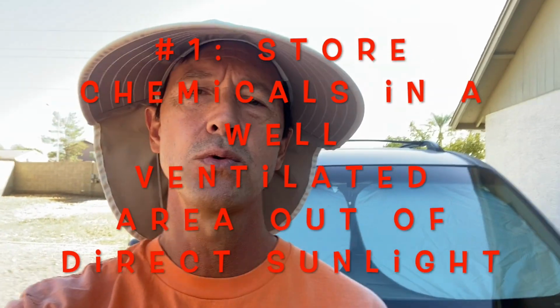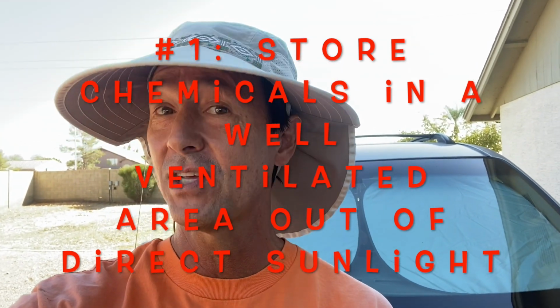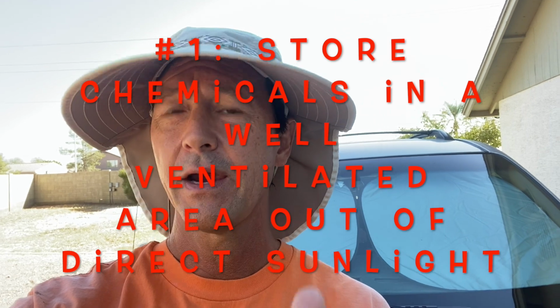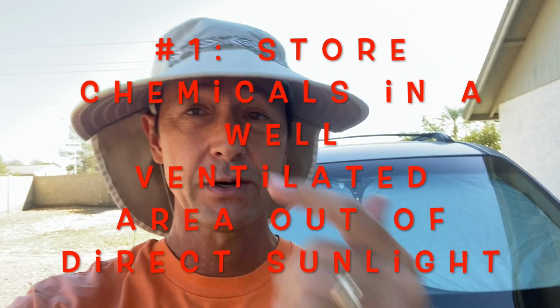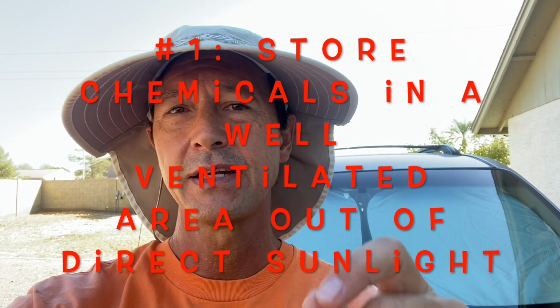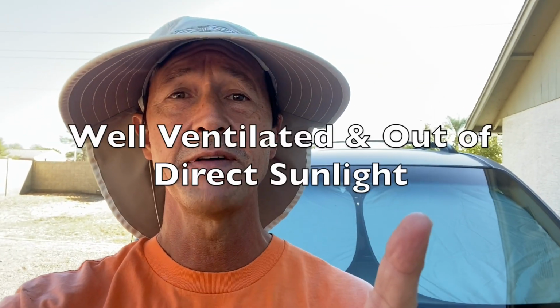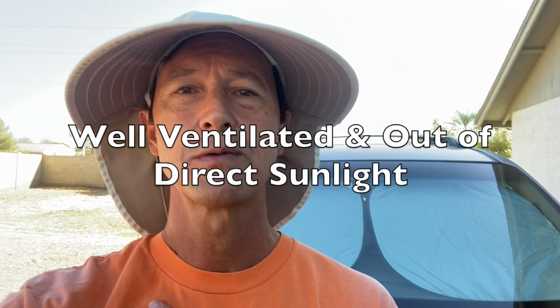So the first thing you want to do when you store your chemicals, number one, make sure that you store the chemicals in a well ventilated area or shed or whatever that is, protecting the chemicals and the containers from direct sunlight. Okay, that's number one. So make sure your storage area is well ventilated and out of direct sunlight.